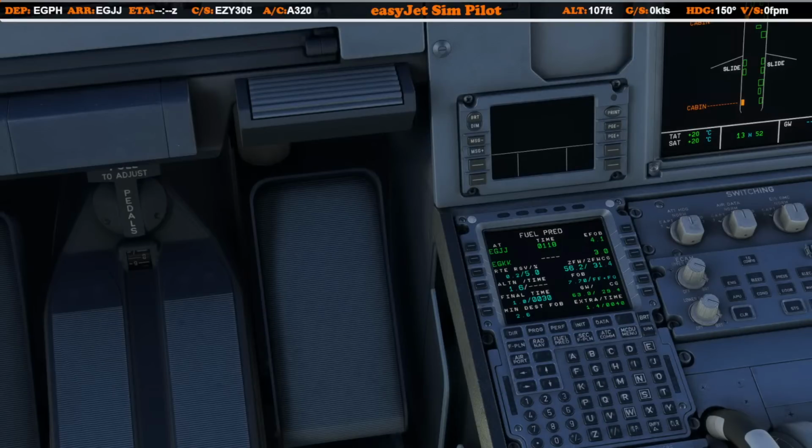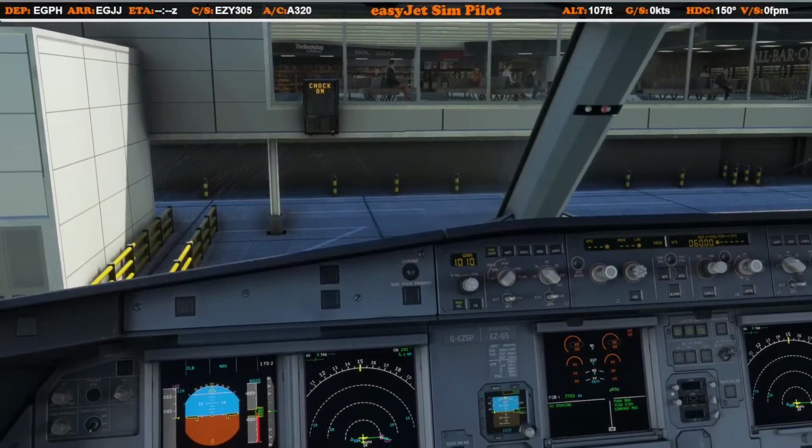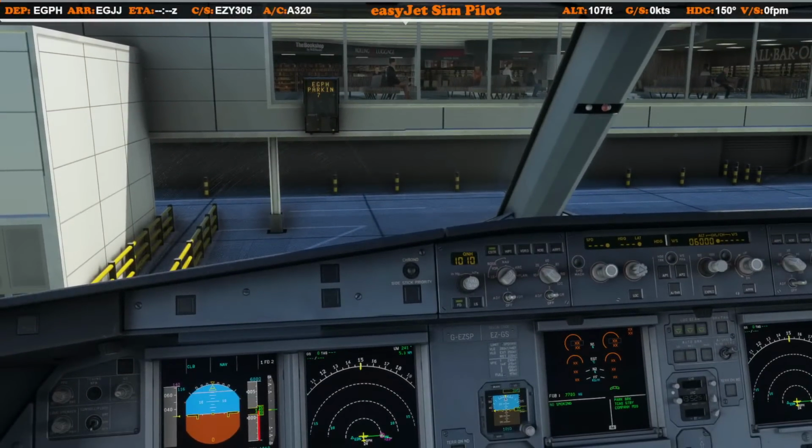Looking to land with 4.1 tons of fuel on board if we make it. And the secondary flight plan has the engine out procedure in, which we've already gone through and briefed as we were doing it. So I think pretty happy to get going. I think all the passengers are now on. Ground crew are happy. So with a bit of luck, we'll contact ATC, get our clearance, and then we're good to go.